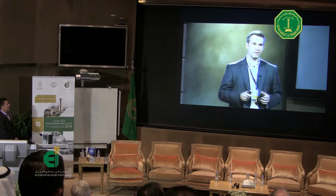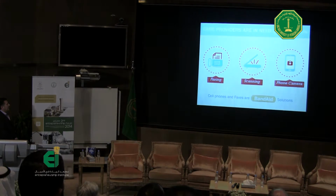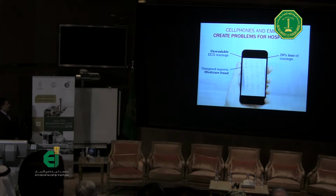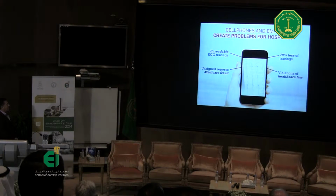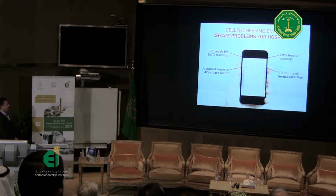So in the meantime, a patchwork solution has emerged of faxing, scanning, and even taking cell phone images of those ECG tracings and transferring them over to colleagues. And in the last example, cell phone images present a number of problems for the hospital. It presents unreadability and hence poor patient care, a violation of HIPAA or healthcare law, a high degree of loss of those tracings, and an unintended consequence is actually Medicare fraud when those reports go unsigned and yet are billed.